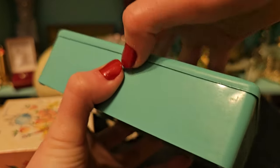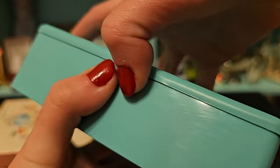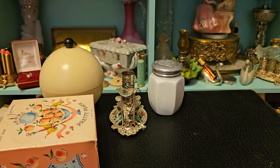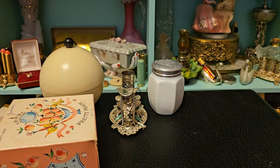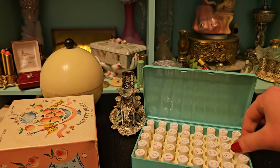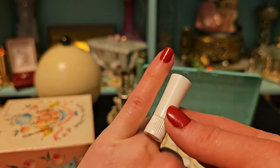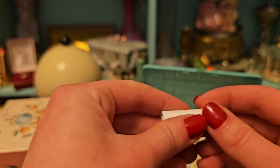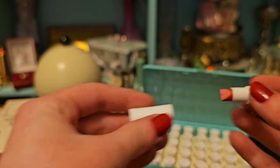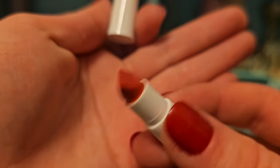Avon lipstick samples. Come on, open. Okay. Not having long nails is a travesty. Give me a second. Okay, there we go. Look at all those tiny little lipsticks. There it is compared to my pinky. Open it without scratching it. There it is. Look at that. Look at that!